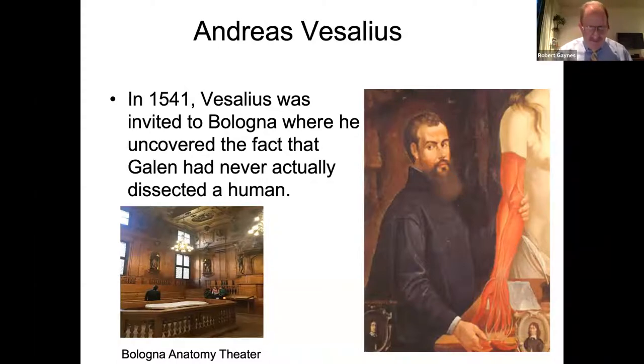Well, when he was in Bologna in 1541, he was listening to Corti reading from a passage in Galen about a bony structure in the back, which he suddenly recognized from his animal dissection as being a bony structure only in animals. And it hit him. He realized why he was seeing all of these differences between what he was finding doing the dissection and what was written in Galen. It was the fact that Galen had never actually dissected a human.